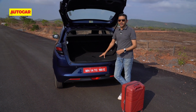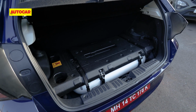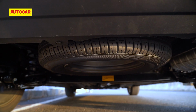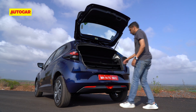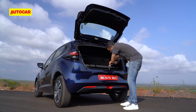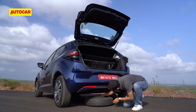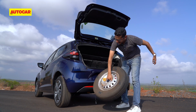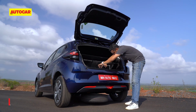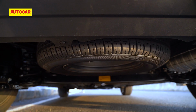where is the spare tire? Well, let me show you. While it sits inside the boot in the regular Altroz, the CNG version spare has been moved beneath the car. And it can be released by loosening a bolt inside the boot, just ahead of the CNG tanks. The tire drops down on a cord and is unhooked easily enough. And to put it back, you simply hook it up again and wind it the other way. And with that, let's hop inside and get going.